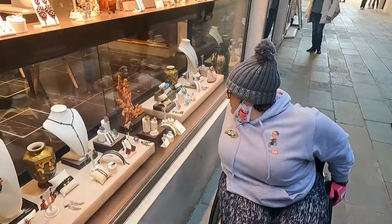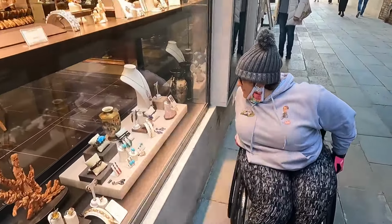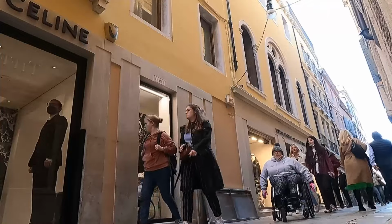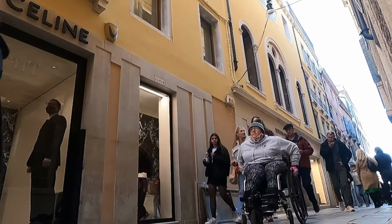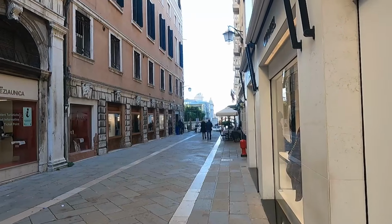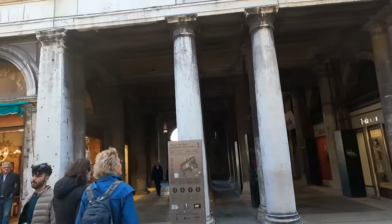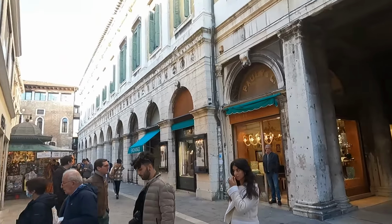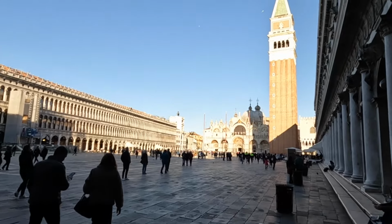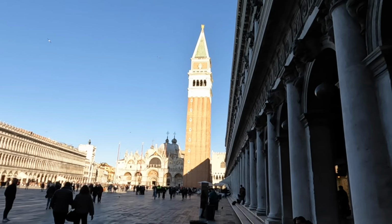Even in Venice she's looking at shiny things. Well, welcome to St. Mark's Square.